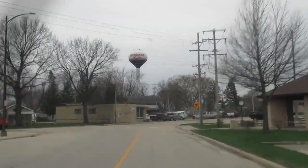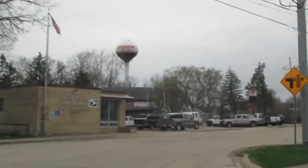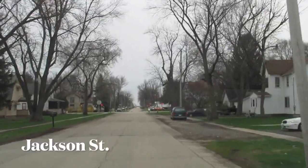Route 66 originally went straight here, so we're going to have to detour around. I'll make a little edit, and we'll continue along on the other side.